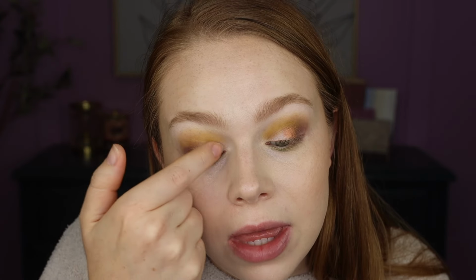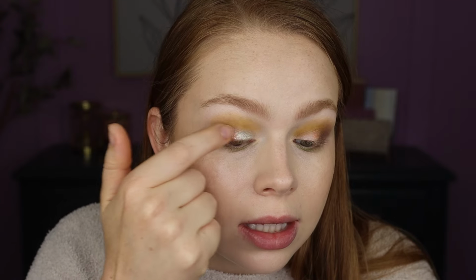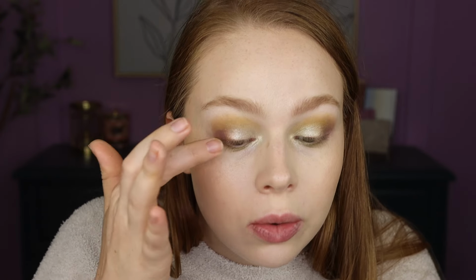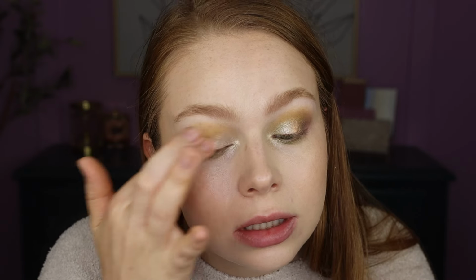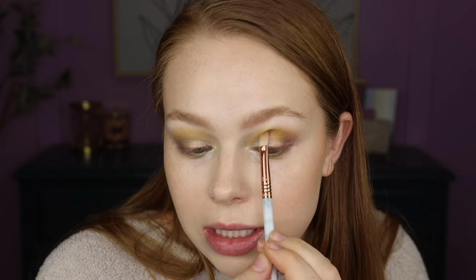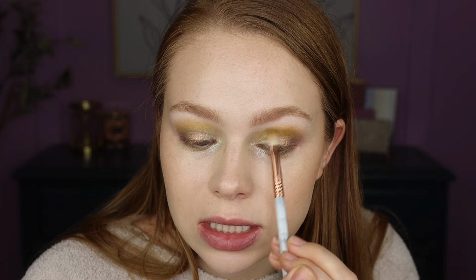So I'm just gonna go ahead and pop that on the front of the lid and then blend that into Video Chat. Okay, that is super, super pigmented, so I might even go back into just a touch more Video Chat right on top just to make sure we're not losing that shade. Just blend them together. And then I might just go back into a little bit more of Mythology, that yellow, and just bring that right through the crease again, just because I love that color and I don't want to lose it in this look.